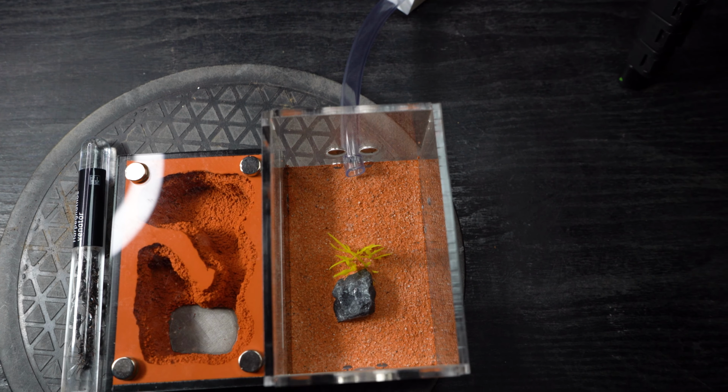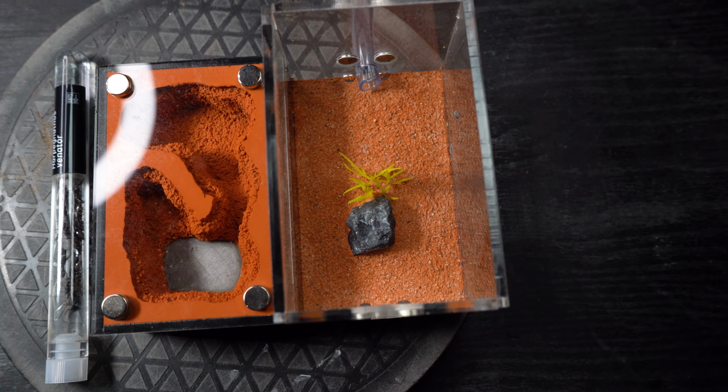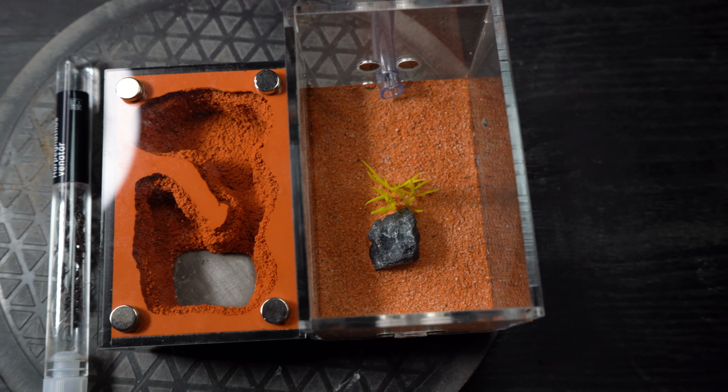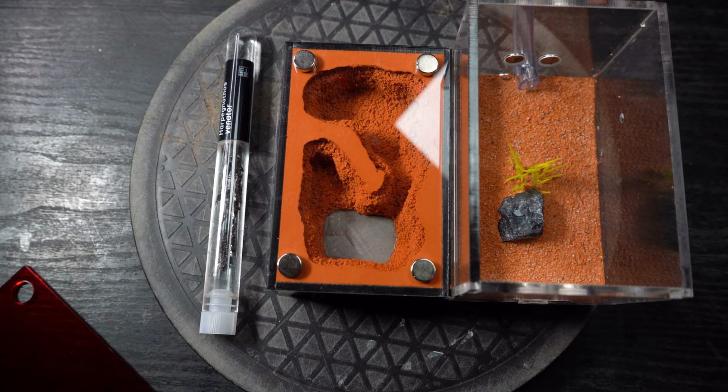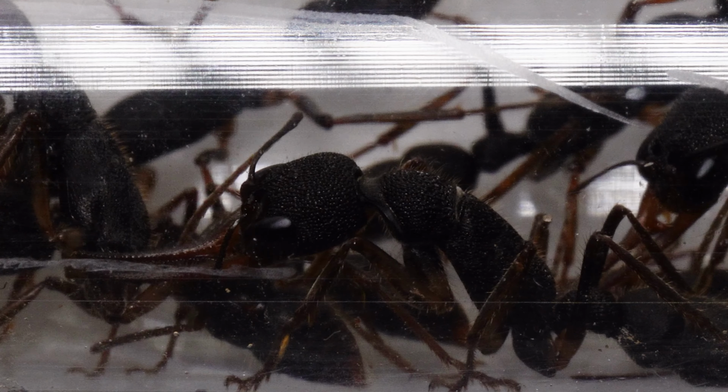But before we show you that part, you've got to have a look at the H. venators inside the actual test tube. They're absolutely beautiful, but yeah, them alien looking eyes, I feel like they're looking at me. I can't help it.